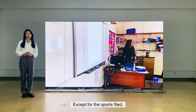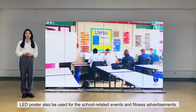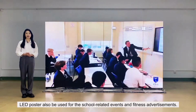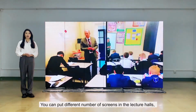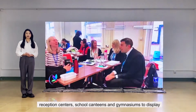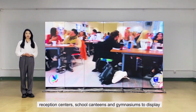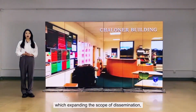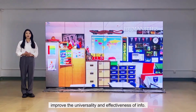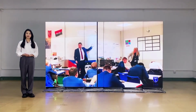Except for the sports fight, LED posters can also be used for school-related events and fitness advertisements. You can put different numbers of screens in the lecture halls, reception centers, school canteens, and gymnasiums to display the content that you want to show, which expands the scope of dissemination and improves the universality and effectiveness of info.